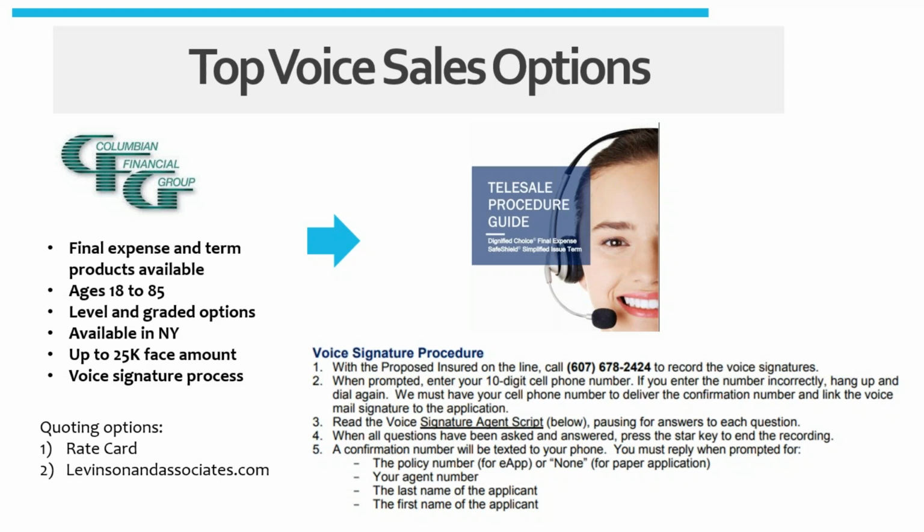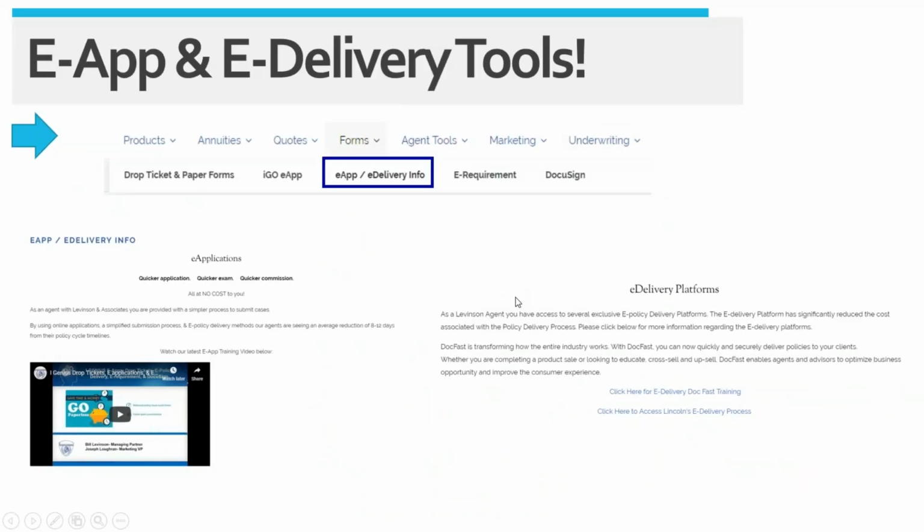So we're going to send you the entire procedural guide in the email to come when we get off the phone, and that will go over the entire process and what to expect from the product. But great things to come from Colombian Life, super competitive, New York, 18 to 85. Also, to quote it, we have a rate card on our website, or it is available on our quoting tool on levinsonandassociates.com.